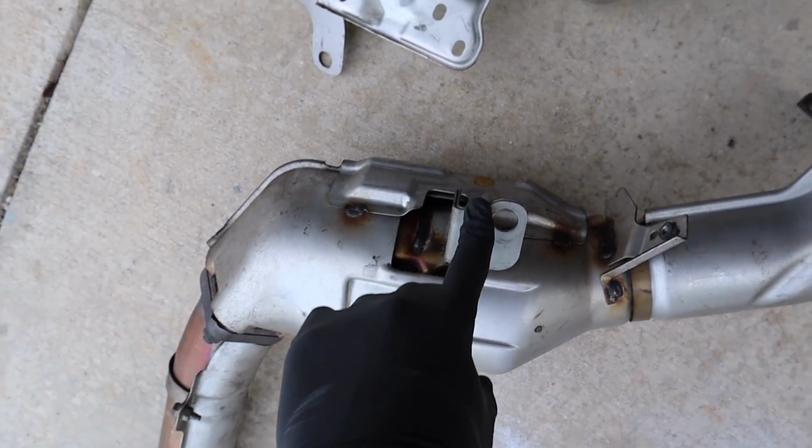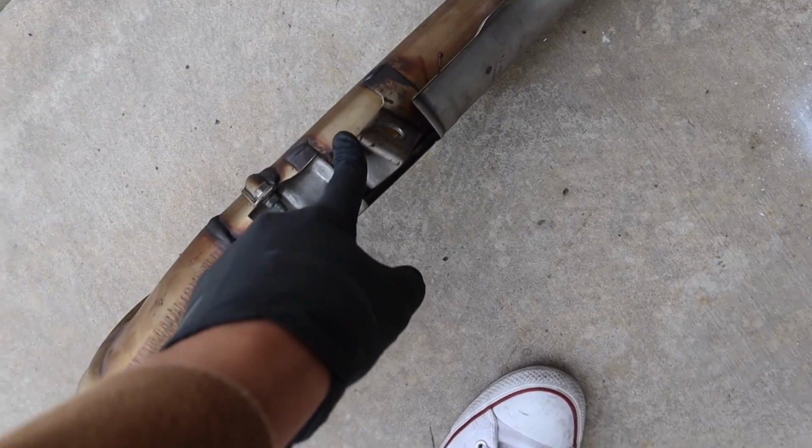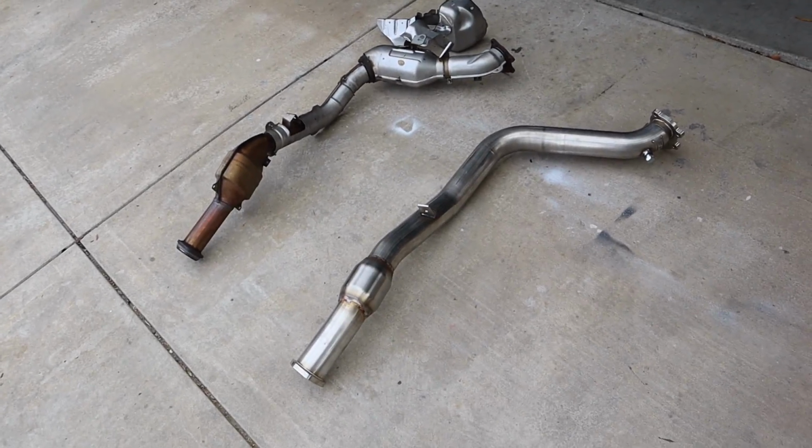It's like 5 nuts right here. There's like 2 right here, but it can all be accessed from right here if you take all that heat shield off. Then there's a mount right here. I believe this goes to like the block, and then 1 right here, and then obviously the 2 right here for the mid pipe. So yeah, pretty straightforward, just a little bit of patience, you can do it.